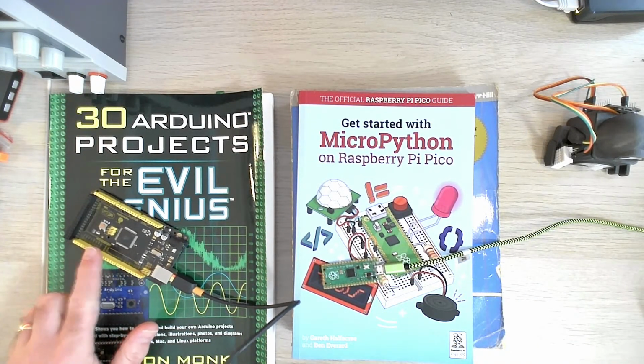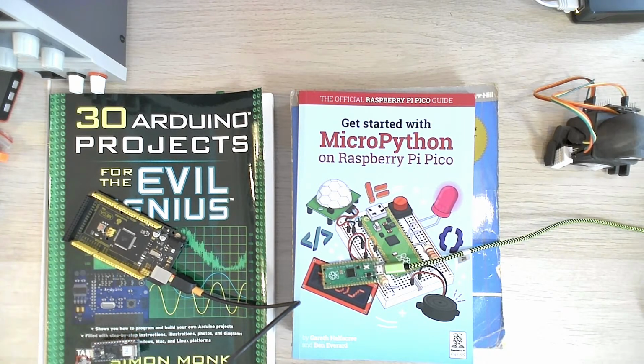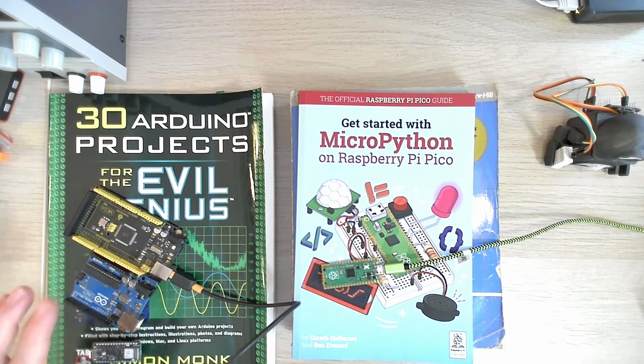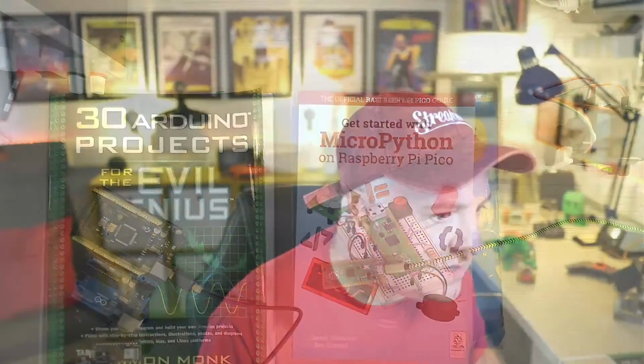So yes, this one, the Uno, this is also 5. Sorry, not the Mega. This has got a lot more pinouts, as you can see, compared to the Uno that I just had in my hand. It's got all these extra pins there and across there as well. That's also 5 volts. Let's just jump back to me.